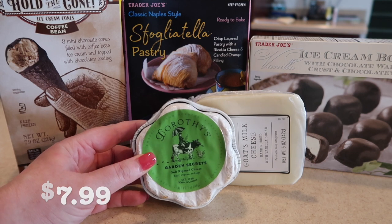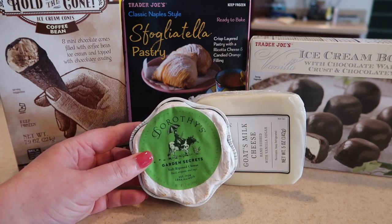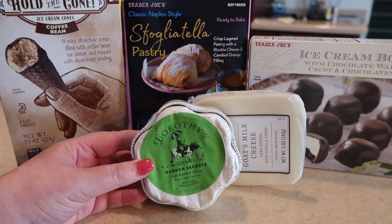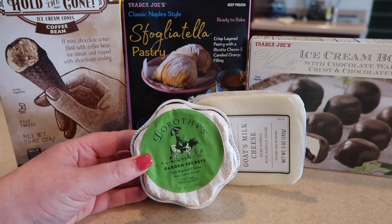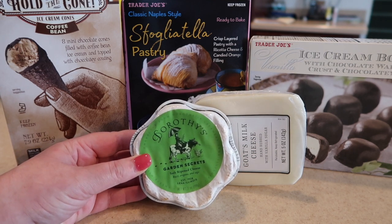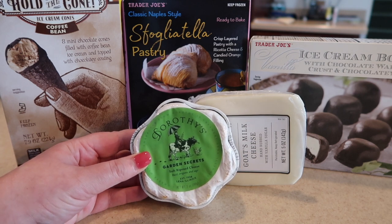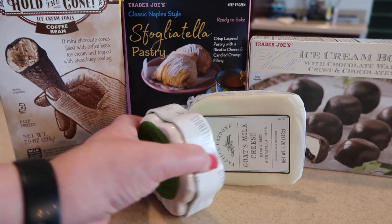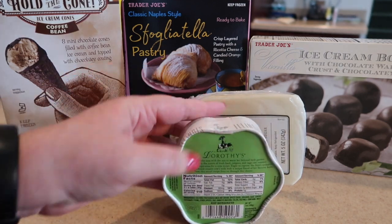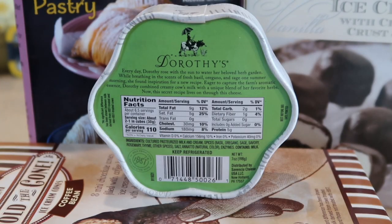So this is a really good brand, Dorothy's. Trader Joe's does get it in occasionally. And this is a soft cheese. This one has some basil and sage and oregano in it, and it is so creamy and so amazing. It is super limited. Here is a shot of the back. Go ahead and take a look at that.